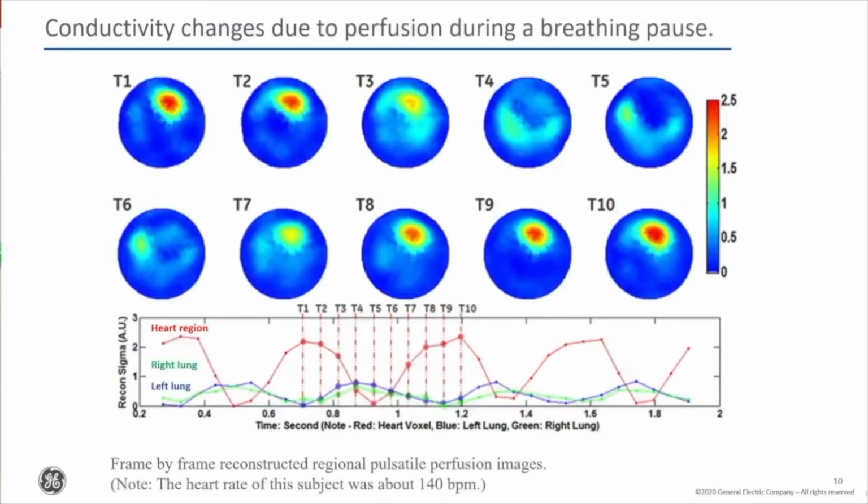These are the reconstructed conductivity images during the natural breathing pause to demonstrate the pulsatile perfusion changes in the lung region in the same color scale. The time series of conductivity values from the heart and lungs are shown at the bottom. From the frame-by-frame analysis, we can see the conductivity value at the heart region starts decreasing at systolic phase, and the conductivity value at lung regions is increasing. At the diastolic phase, the conductivity value at lung regions is decreasing, and the value at the heart region is increasing.